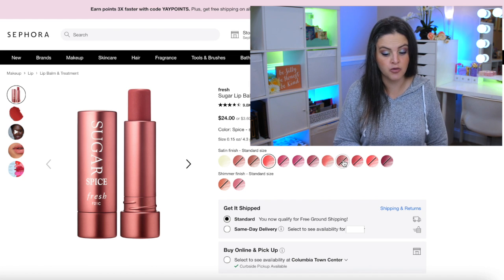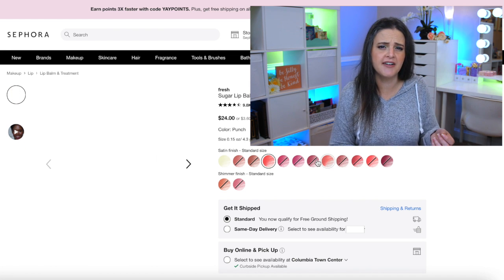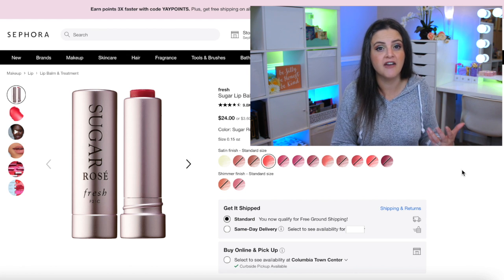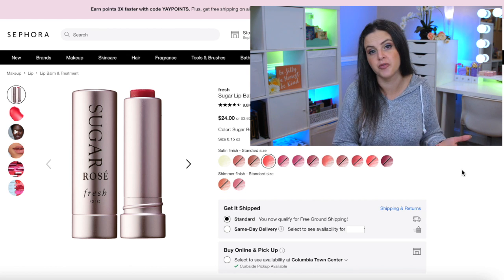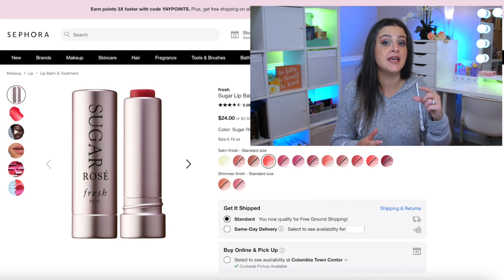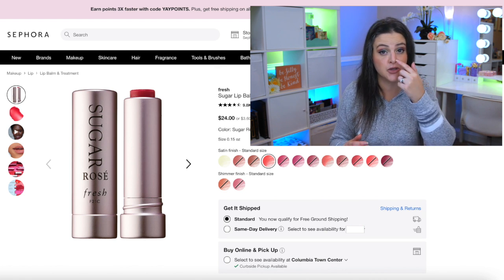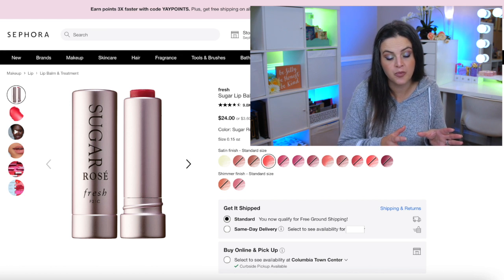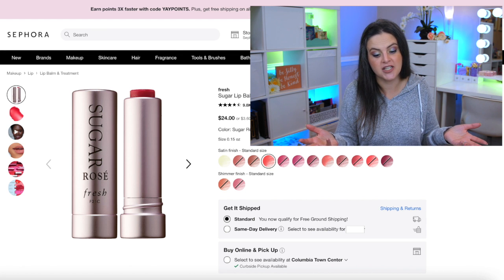But these feel really good on the lips. They have a very nice, very slight tint to them, and I just love the way that they wear. I love the way that they feel. I do think that they're overpriced though, so maybe if you want to try them, maybe get a gift set of the mini sizes. They usually have those at the holidays. Maybe get one of those instead of just getting one at full price, but you just kind of have to decide what's best for you.